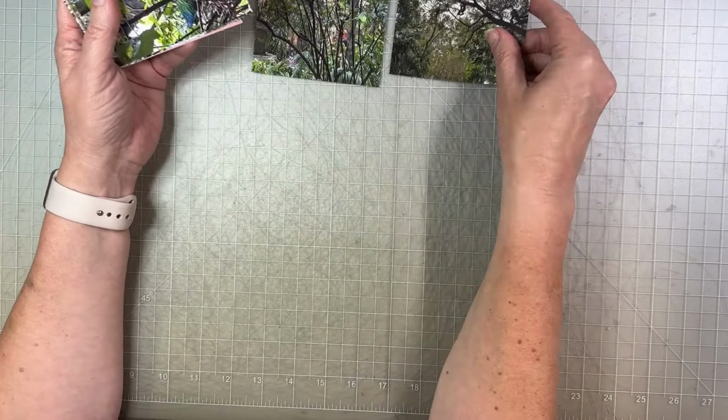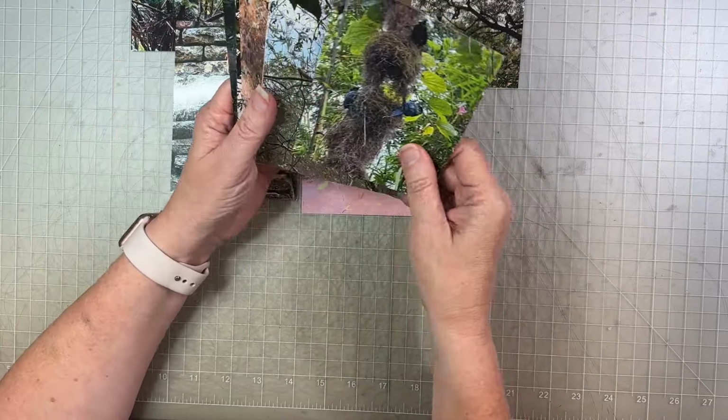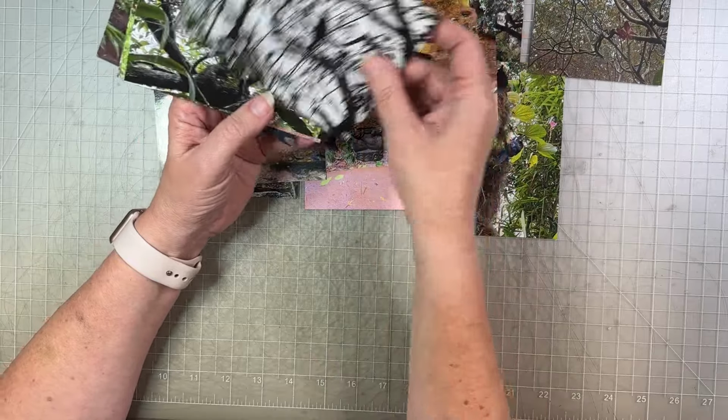And I gotta say, I'm not super excited about this layout. I don't know why. Maybe because they're just birds, but it's funny. We have a funny story.